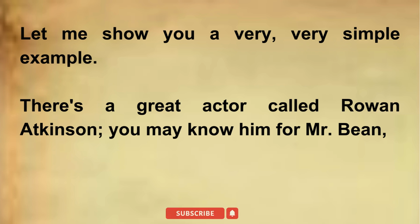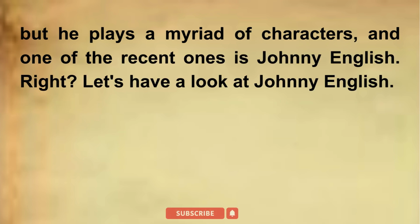Let me show you a very simple example. There's a great actor called Rowan Atkinson. You may know him for Mr. Bean, but he plays a myriad of characters, and one of the recent ones is Johnny English. Right. Let's have a look at Johnny English.